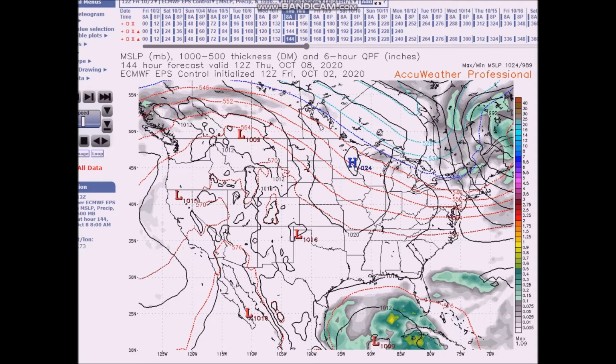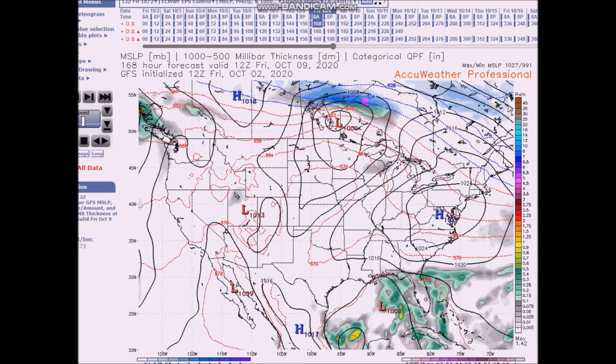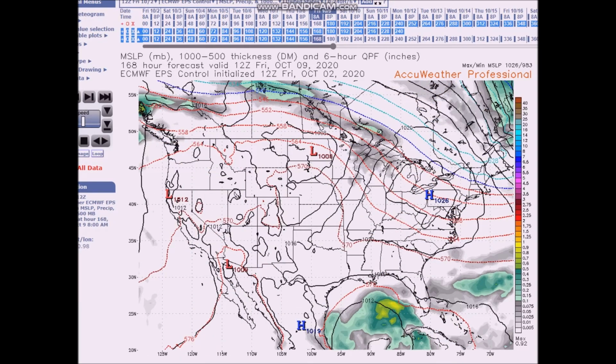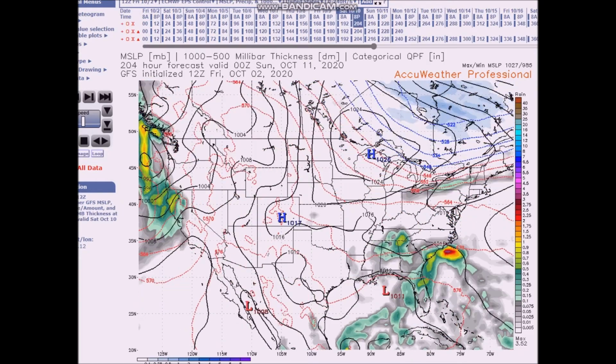So here, we go to the end of the period. See the 9th, there's still some rain. Right next Friday, you can see here's the low. Now, there is some talk about this system. We have this ridge that would be building westward, and this could, let's try to go forward.